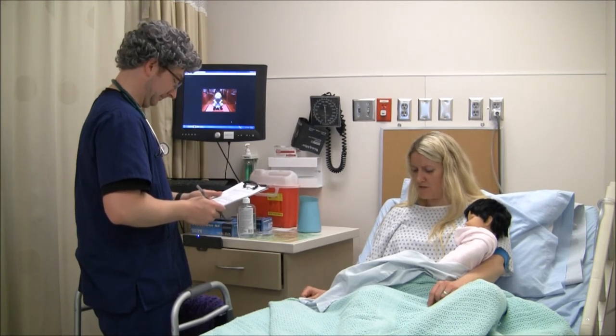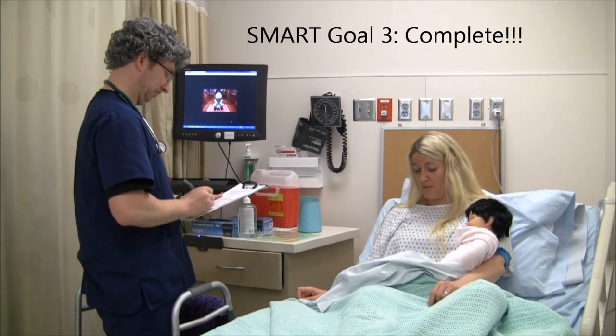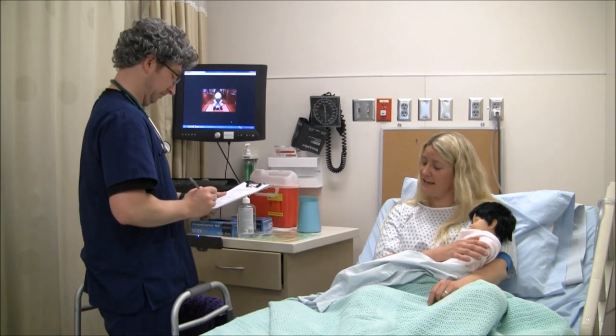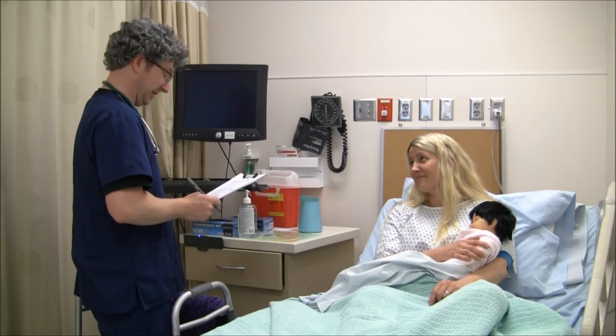So I need to make sure that I take ibuprofen an hour before breastfeeding. I guess since I'll be breastfeeding this little guy soon, I'll take that ibuprofen right now then. Thank you so much for looking out for me and the baby. Absolutely. This is why I got into nursing.